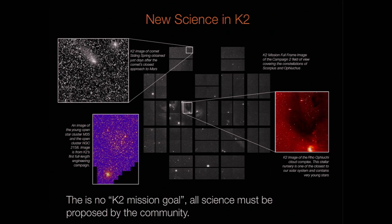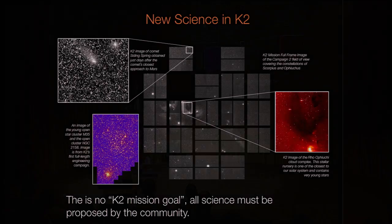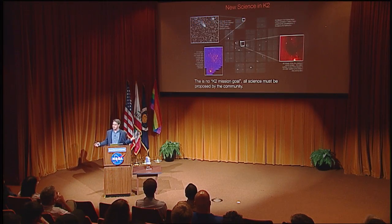We can do things we couldn't do with Kepler because of the way the spacecraft operates. Here are just some examples of things that we didn't do with Kepler. This is M35. This is a cluster of stars.